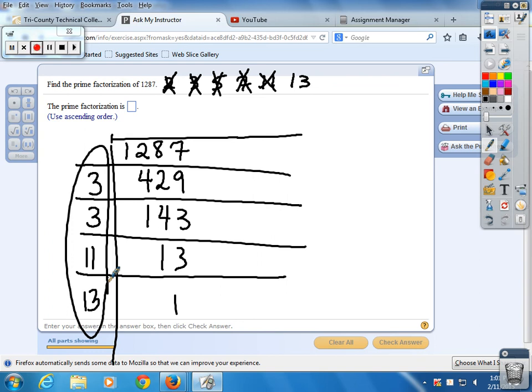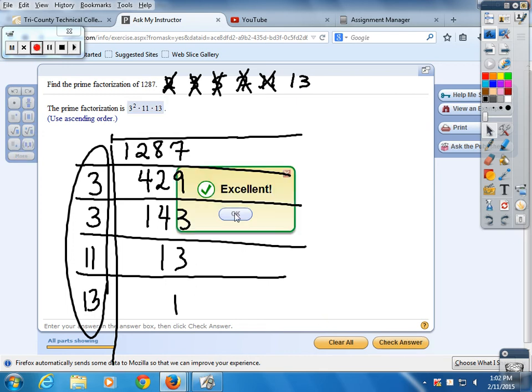That is a test question, so you will see it. Not the actual number 1287, but the type problem. I usually put 1 or 2 of those on the test. So you would type it in as 3 to the what? 3 to the second power. And my keyboard's not working. 3 to the second power times shift 8, 11, shift 8, 13. And we feel good about ourselves.